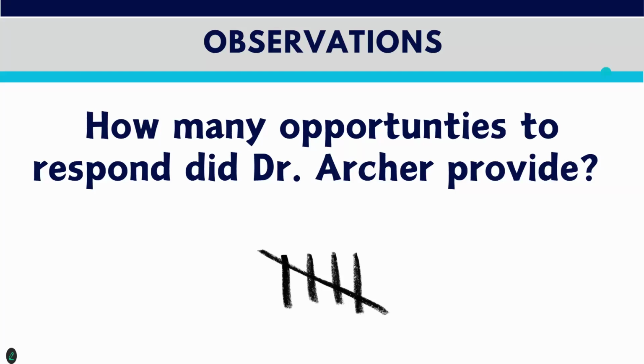And one of our fun activities at Tier 1 meetings is to take a look at an upcoming story and, as a team, embed those opportunities to respond to increase engagement. It's a great group activity.